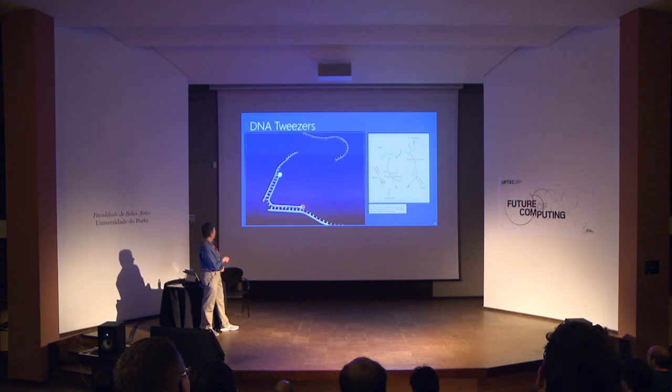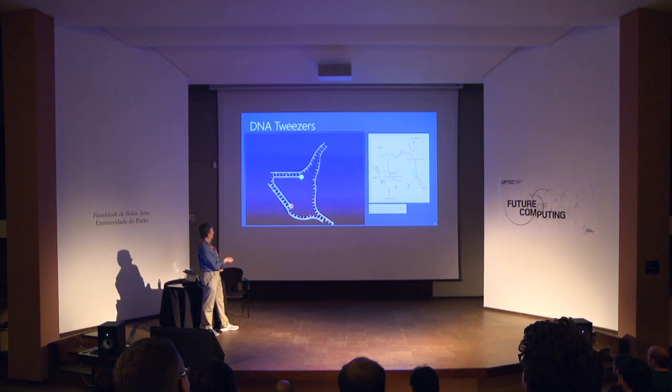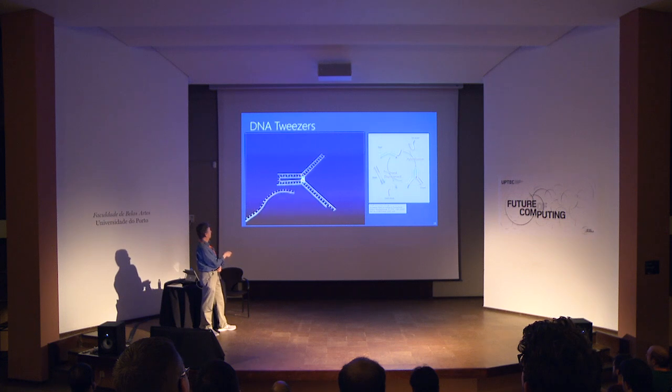It's this configuration of DNA. And then there is this single strand that is complementary to this one here. So it will bind there. And also complementary to that one there. And just by this complementarity, it's forcing these two pieces to come together. Okay? So this is operating like a force that is causing those two pieces to come together.